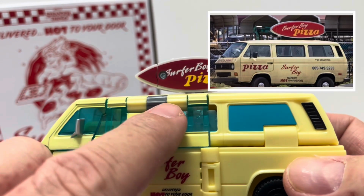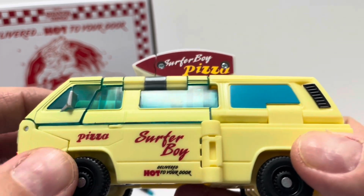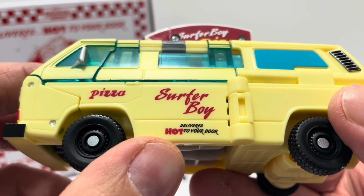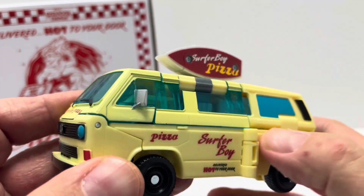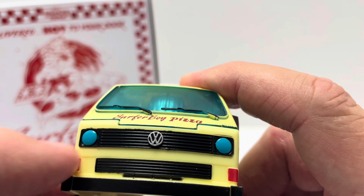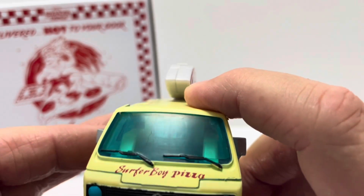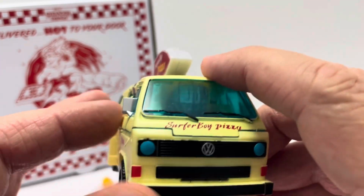You have clear plastic on the front two windows. The back window is painted in a blue. Very nice detail here. You have pizza there with red Surfer Boy. On the bottom, it's delivered hot to your door. Very small font there. You get some nice silver paint on the side there. You do have the officially licensed Volkswagen logo. You get some nice blue paint for the headlights and some nice red paint there. Some nice grill work, some nice detail. Again, you get the windshield wipers there. And I think you can see his head hiding out in there.